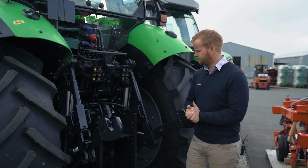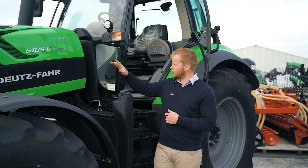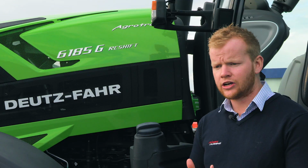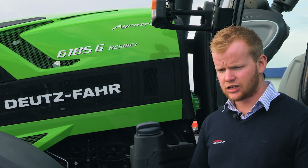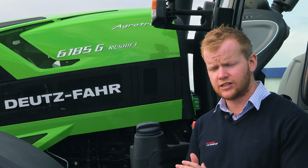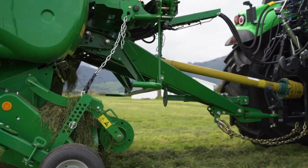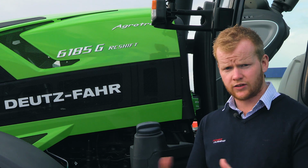If you can find a speed in these tractors that doesn't suit the task you're doing, you're doing pretty bloody well, to be fair. So moving up to our larger two models with our 185 and 205, you'll see on the side of the bonnet here, we've got RC Shift. RC Shift is our higher end transmission. In terms of the layout of your speeds, it's still the same as on our smaller G series. However, with the RC Shift, it gives you an electronic controller. It works a lot like a Tiptronic in your car. You just push the lever back and forward and it'll shift the gears on its own.